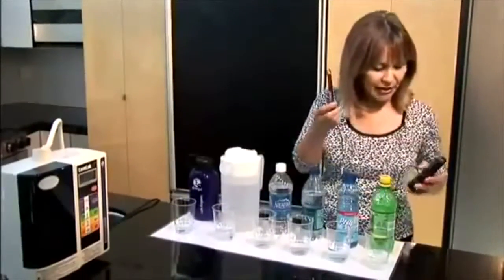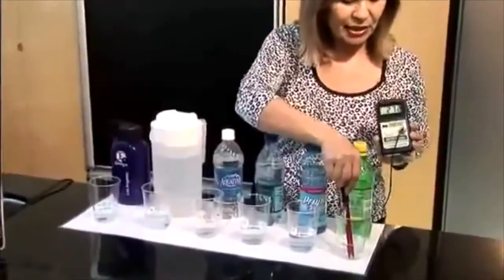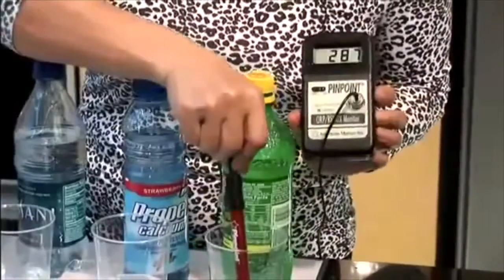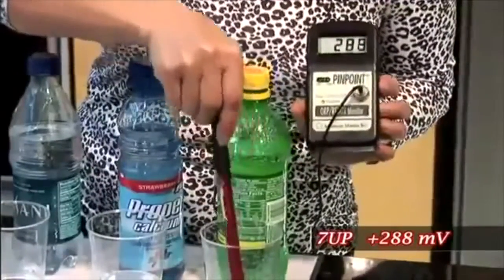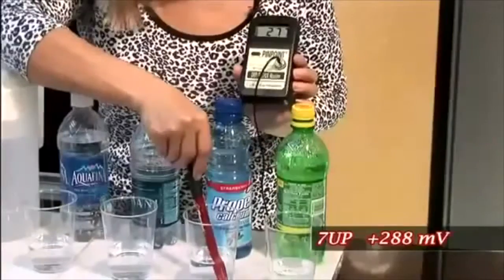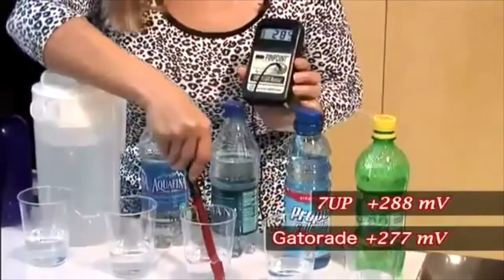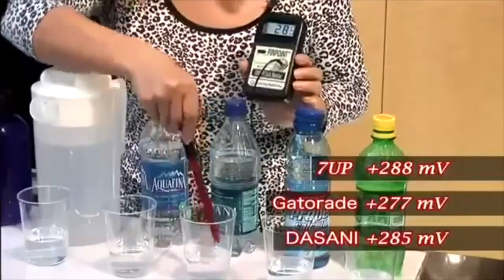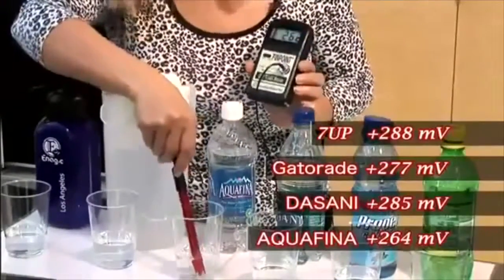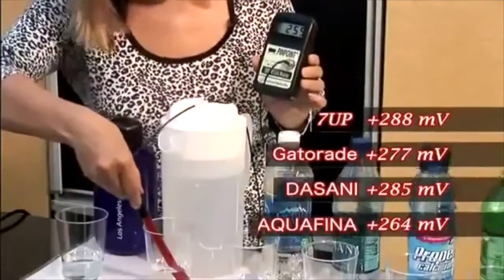So, for example, here we have our ORP meter right now. We're going to turn it on. We're going to put it in the 7-Up, and you can see that that measures a positive millivolt reading of about 288 and rising. We put that in Gatorade, and you can see again that it is a positive 277 and going up. We put it in bottled water, and it's at 285 and going up. The other bottled water, 264 and going up. We put it in tap water. It's about 255.